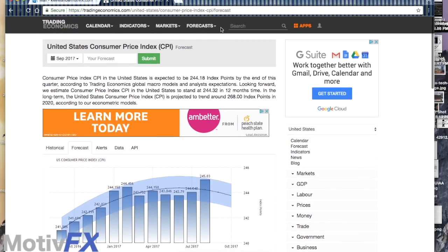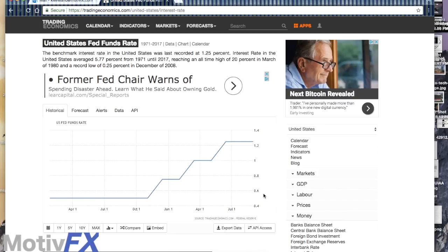So right now, let's see where we are rate-wise. So here, guys, we got our Fed funds rate. Currently, as you can see, we have raised 3 times in the past year, okay? We raised once in December 2016. We raised again in March, and we've raised again in June, all right? So right now on the table, we have one more rate hike in question.